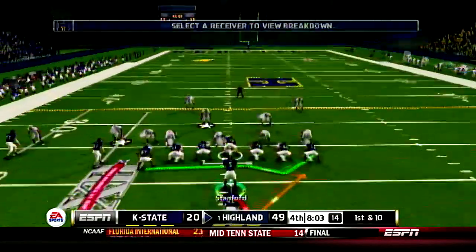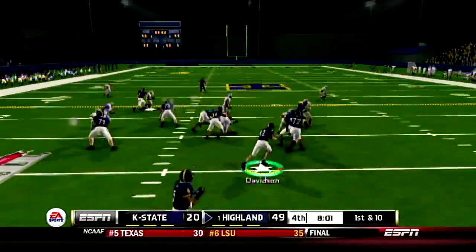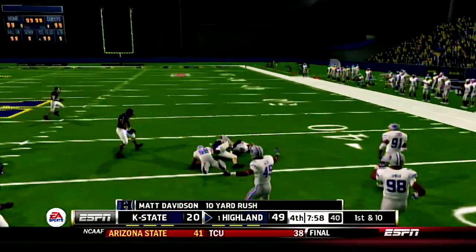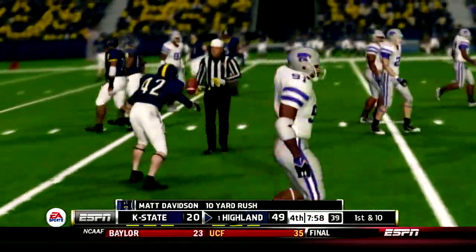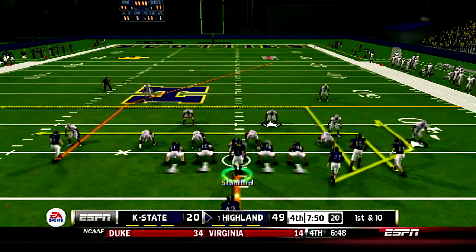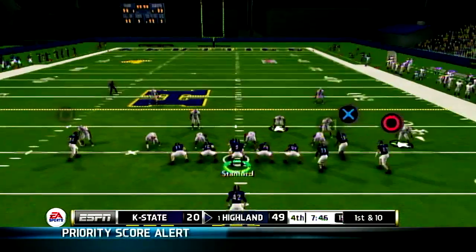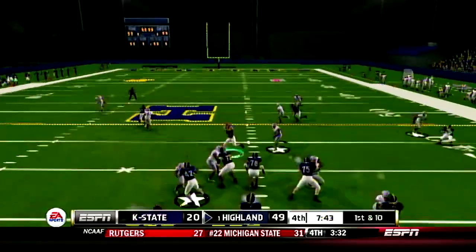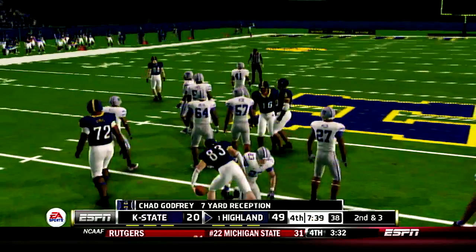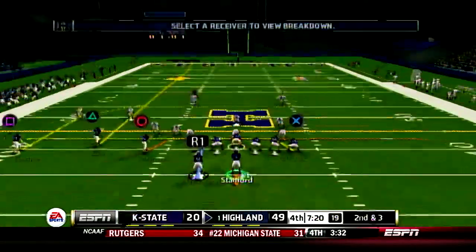1st and 10 coming up here. 8:03 left here in the fourth quarter, and we'll see a handoff as you see Stanford now in the game here as the QB, taking out obviously Reed as he's had a great game, at least a decent game here today. Can't really get too upset. Sometimes you just have those games, but I believe he's thrown now 5 touchdowns in this game so far today. As we'll see what Stanford can do. He gets a nice throw there to Godfrey.